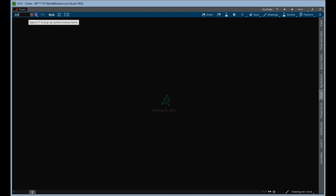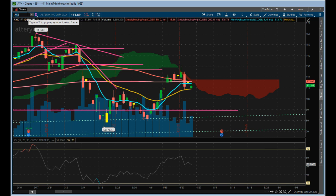AYX with the upper shadow at the cloud and below the 8 EMA, but still holding its 21 EMA. So pretty interesting stuff. It looks like it's curling over a little bit at a pivot right here. Last pivot gave it a little bit of move down, so you got an open gap right here. Maybe a bearish close tomorrow could lead us down to that gap fill.